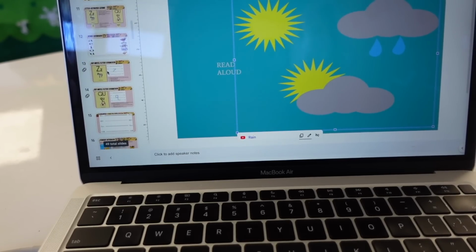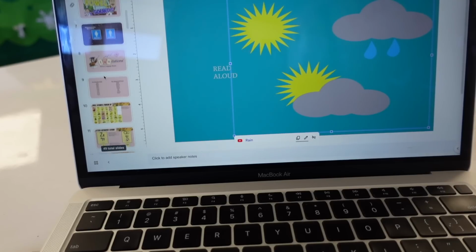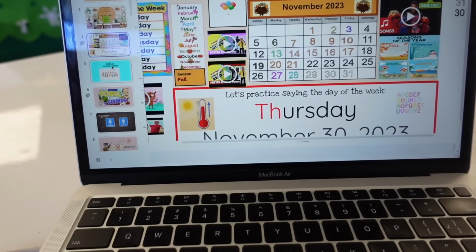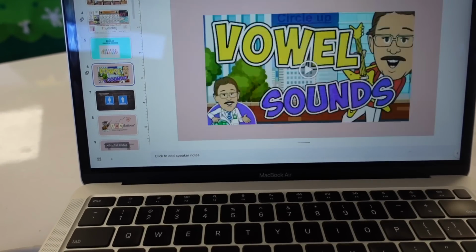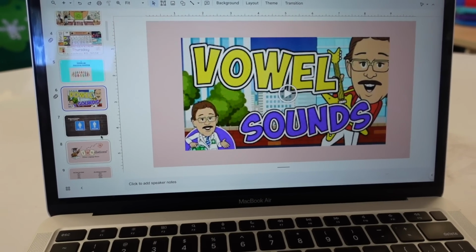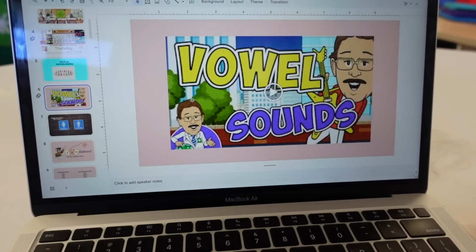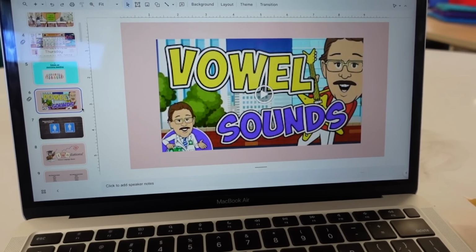Let me show you some other slides that we have on here and walk you through what our day looks like, especially if you haven't seen these before. We start off our day with calendar, we have morning meeting. Before going into foundations, we always do some type of song or dance. Jack Hartman has a lot of really fun dances all about the alphabet or vowels. Today we did this vowel sounds one.